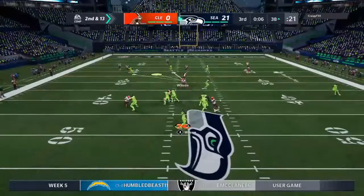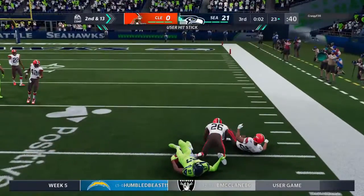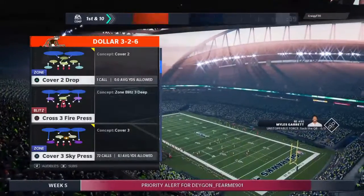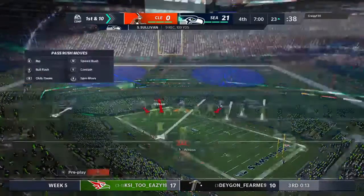From the shotgun, Wilson. Quick hitter here, it's complete. And they're going to have another first down as he's going to be tackled at the Browns' 23. It's a pickup of 15 and a fresh set of downs.